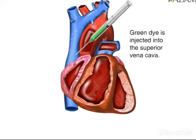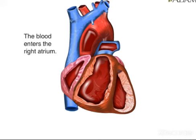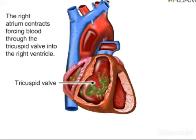Dye injected into the superior vena cava will pass through all the heart's chambers during one cardiac cycle. Blood first enters the heart's right atrium. A muscle contraction forces the blood through the tricuspid valve into the right ventricle.